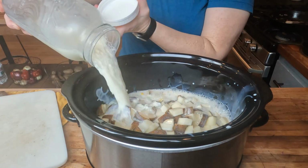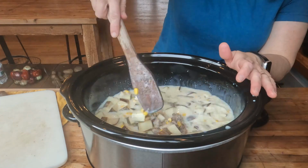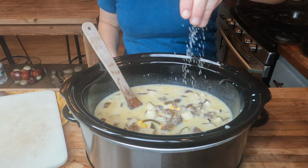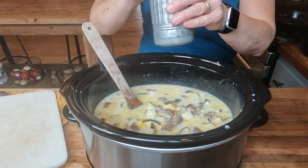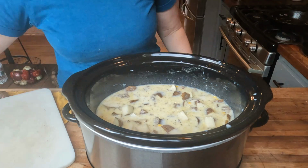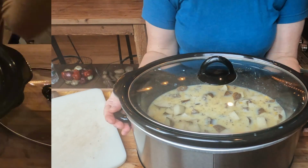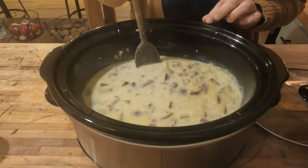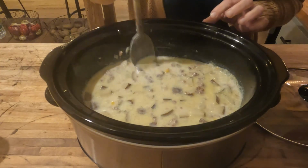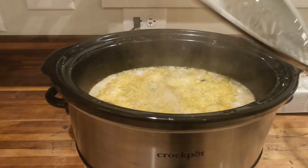I'm going to stir all of this together, add a little bit of salt and pepper, and then I'm just going to put it on high for about 4 hours or so until the potatoes are nice and tender. After about 4 or 5 hours, it's ready to eat. I did need to mash some of the potatoes a bit to make it a little less thick. I could have used some instant potatoes or some cornstarch to do that as well.